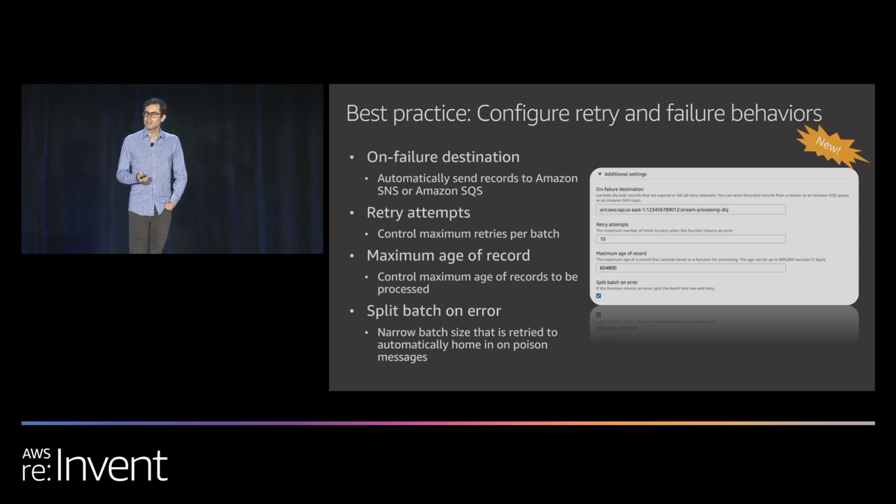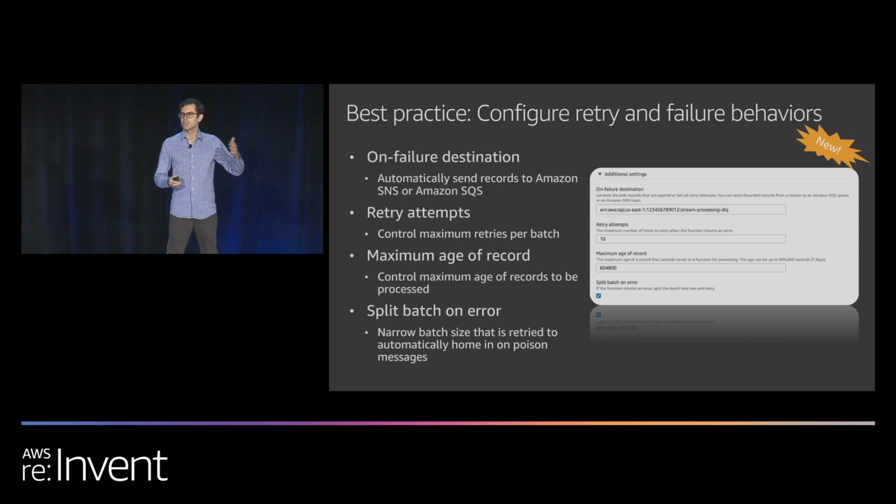You have the ability to configure and customize your retry and failure behaviors with Lambda. So not only can you set the retry attempts, the number of retries for a single message, but you can set the maximum age. And then whenever either of those is reached, what do you want to do with the message? We can automatically write it off to an SNS topic or an SQS queue as a dead letter queue.